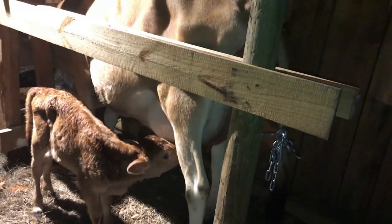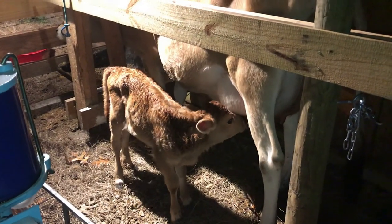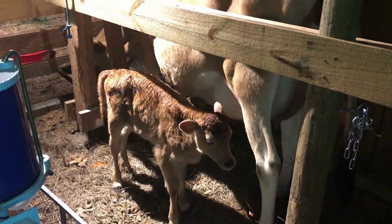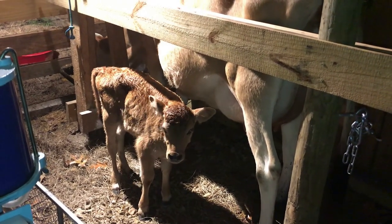Now Allie comes in here because she wants to eat. It's kind of the first thing she wants to do. To be honest with you, Allie still hasn't gained her weight back. She just seems like she's not as hungry as she used to be, which, you know, she's a nursing mama and also a new mama. So I've been trying to really give her some good quality high-end feed, alfalfa.